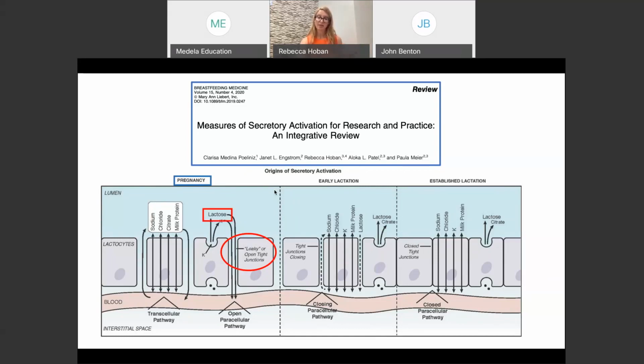That means that any lactose produced in the lactocyte can immediately leak out through these tight junctions, and you can find lactose in the maternal serum. Now, after delivery, these paracellular pathways or tight junctions should start closing. But early on, in early milk, they are still open. So sodium is still able to be pumped in and lactose out. So you get a milk with a high sodium content, and you can still find lactose in the maternal blood.